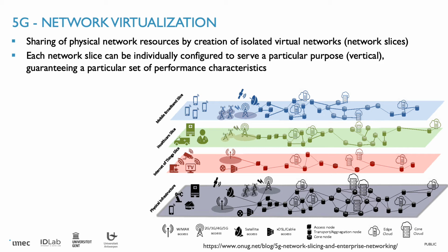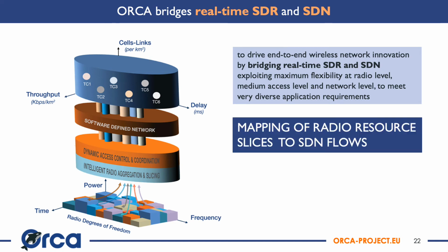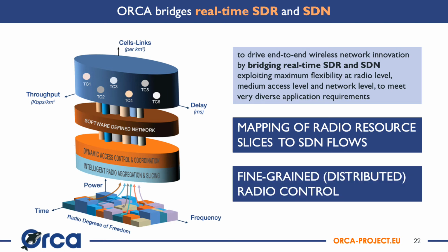Network slicing can be achieved by software-defined networks following a centralized approach for controlling different network slices. ORCA extends the capabilities of SDN by bridging real-time SDR and SDN. It enables fine-grained control, monitoring and configuration at radio and network level to meet end-to-end application requirements. ORCA extends the network slicing concept to the radio level by mapping of radio resources to SDN flows. ORCA offers more fine-grained radio control compared to fully centralized SDN solutions.